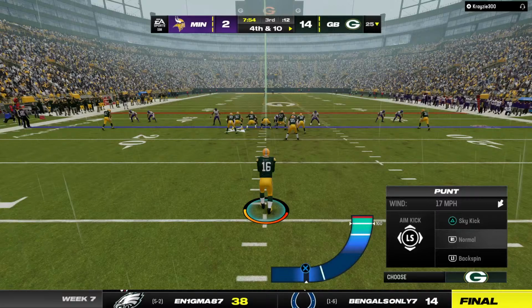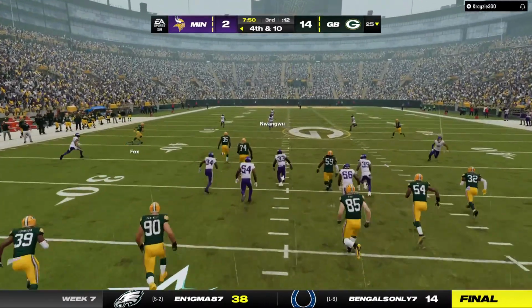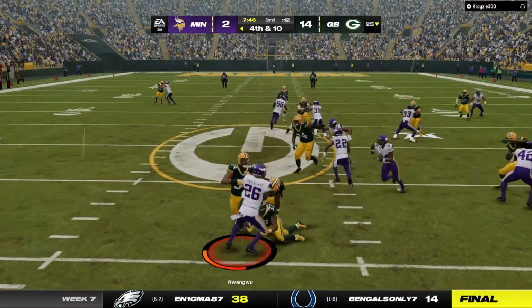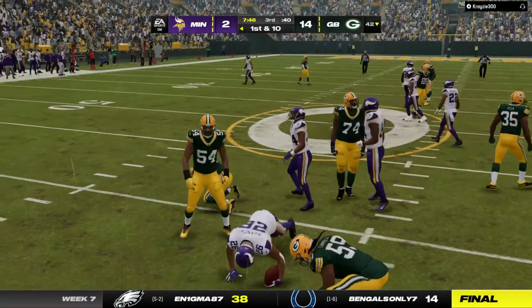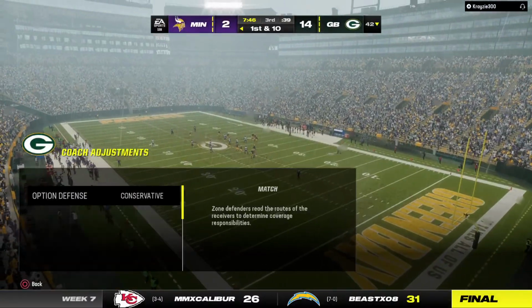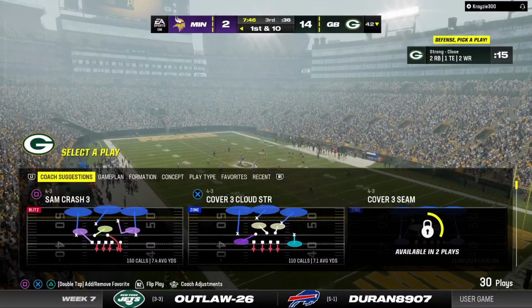The defense did their job, got off the field, brought up a punting situation, so they're turning the ball back over to their offense. You think those guys will get along very well right now? Of course they will. Defense helped the offense. Now it's their turn to take it downfield. 33 yards is the distance on the punt there, and it will be Vikings ball, 1st and 10.